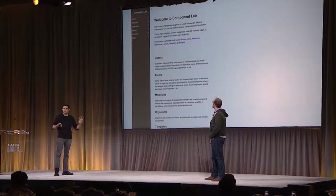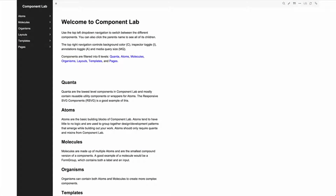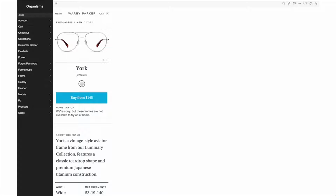So I'll show some slides that show you what Component Lab looks like. It's very bare minimal, very simple. On the side, there are high-level categories of components. We use a pattern called atomic design. So the smallest, most indivisible components are atoms. And then a molecule is a combination of atomic components and so on and so forth until you have entire pages on the site that are 100% React components.